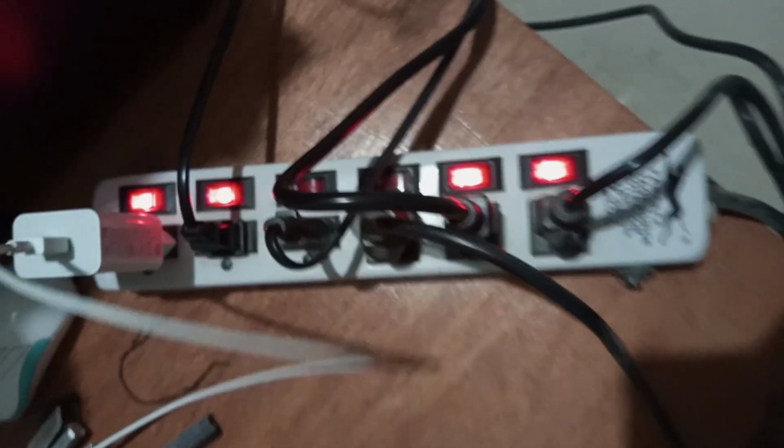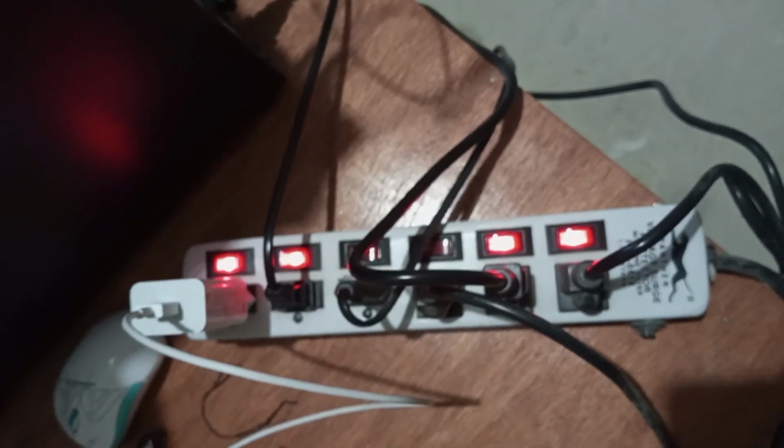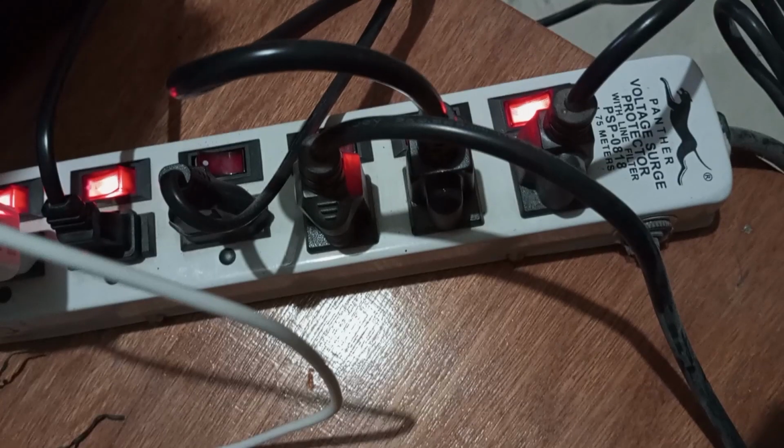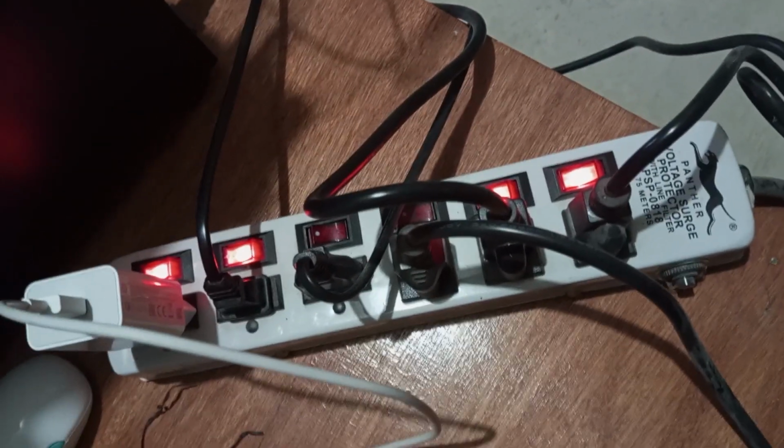But if that happened to your electronics and your electronic device does not have a good power supply, because other power supplies can tolerate the variability of the voltage or if there's a surge. But sometimes the older power supply will fail, it will break if it encounters a power surge. Especially computers, because they are very sensitive to electrical disturbances or power surge.